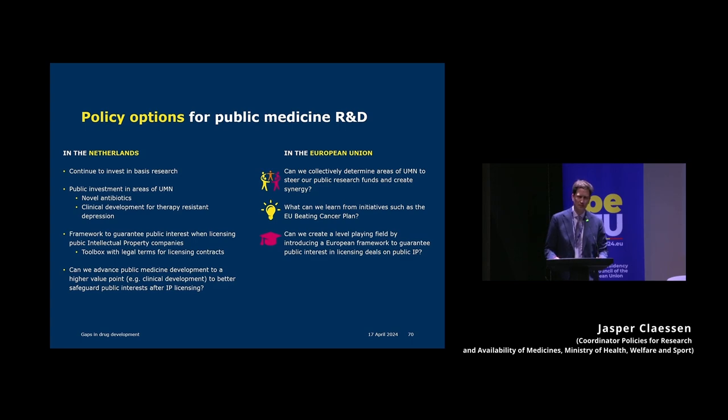And if we then move this towards a more European perspective, I think these are important things to consider because the Dutch market is quite small. So as a government, we cannot provide sufficient pull to do this on our own. So we need a collective discussion on this. Can we provide a definition of unmet medical need together that can steer public research funds? An example where we can learn is, for instance, the EU Beating Cancer Plan. Was an initiative such as this useful? Has this given us the right results? And thirdly, can we also create a level playing field by introducing such terms for licensing contracts at a more European level? Because I think we need a level playing field for this.